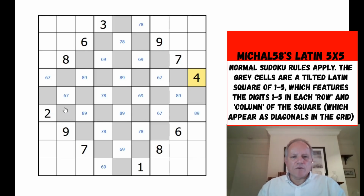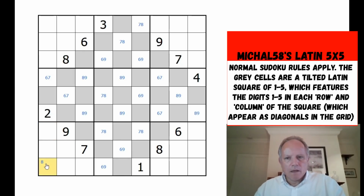Oh, we can do a bit of ordinary Sudoku. Yes, look, 8 here. 8's in one of those 2 cells. So in column 1, 8 has to be either here or here. And look, actually, it can't be in this row because that's a 7-8 pair. So there can't be another 8 in that row. So we can take that one out, and 8 is in the corner.